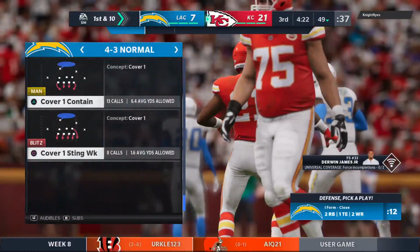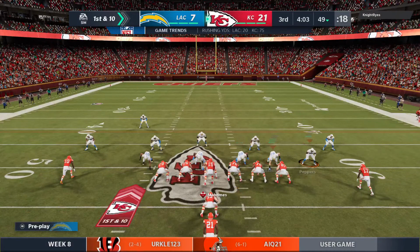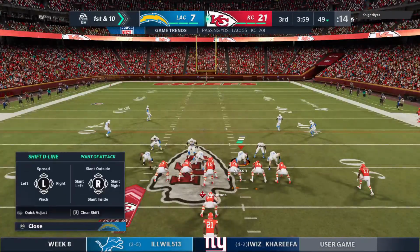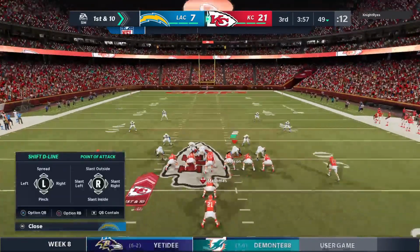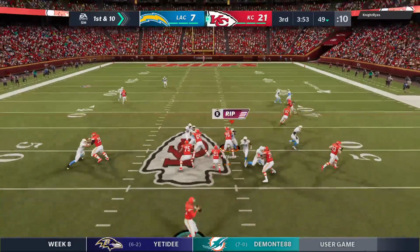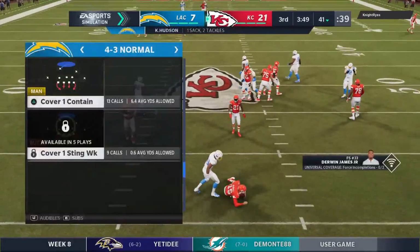Most of their damage has been done through the air. I mean, they've rung the bell 3 times with passing touchdowns, but guess what? Ground game has not been neglected. Nice little burst right there. On 1st down, Mahomes. Rush coming, and he's taken down.